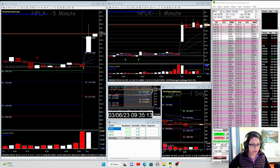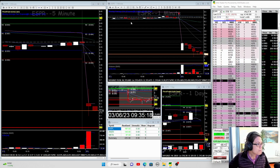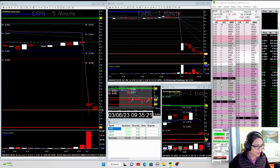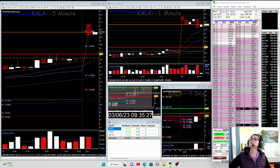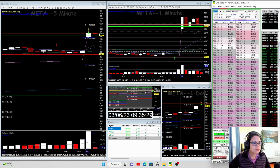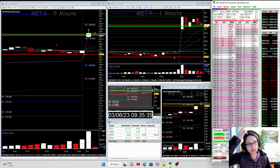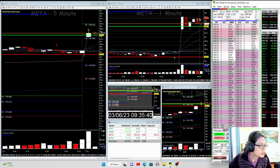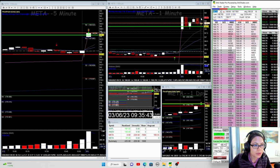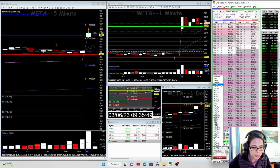Let's see what Netflix is doing. Netflix staying at the VWAP. ESPR is the gap down here. Keep stuff down. Meta now is very bearish, so I am entering Meta to the short side. Let's see here. This one can still go either direction. So stop loss is 189.42.